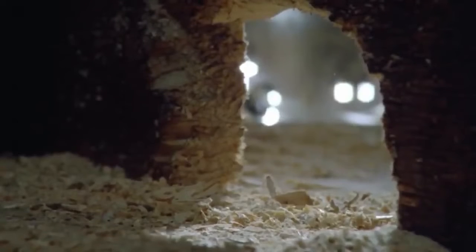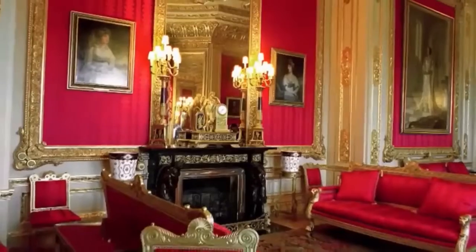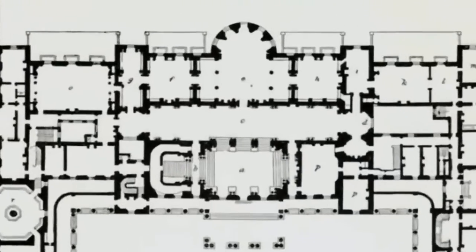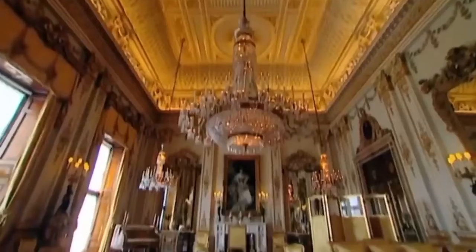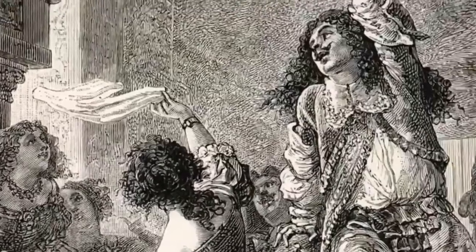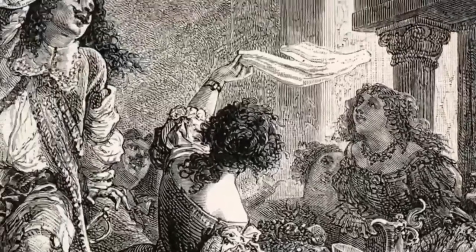Still to come on Secrets of the Royal Palaces. Nash and George's grand front gate has gone, but the palace's dazzling staterooms more than compensate. The white drawing room is exquisite, and that's so deliberate. It's all about reinforcing the mystery of monarchy. And a royal hellraiser wreaks havoc at St. James's. Suddenly, his court became one of extravagance, of hedonism, and certainly of women.